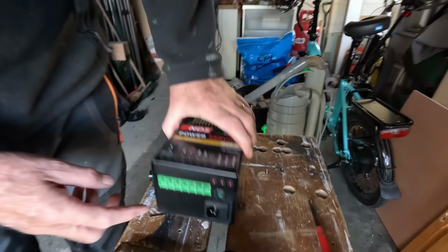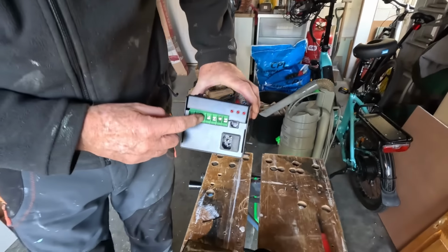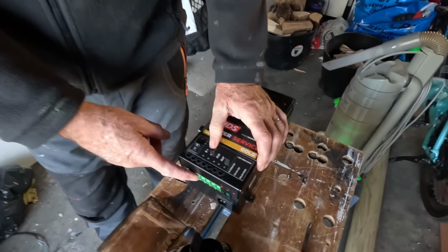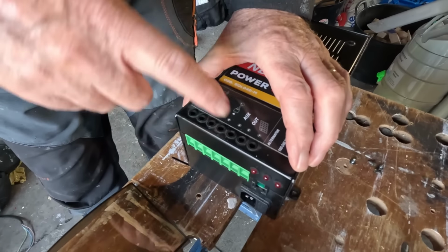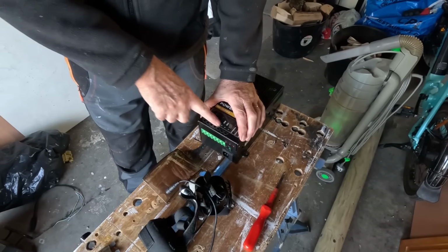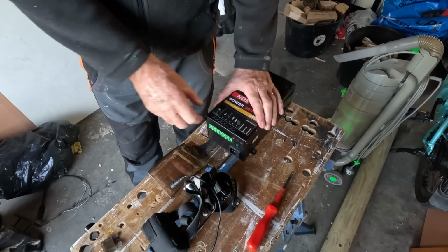So that one, number three, is the one that's blown. And that's the one that comes from the battery from the van. Interesting. Either way, it's all fixed now. Yay!